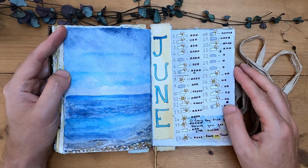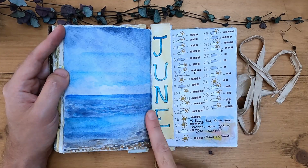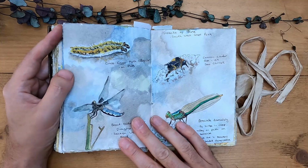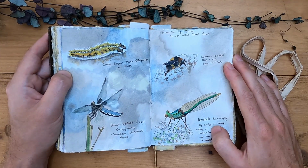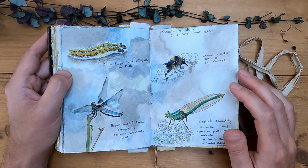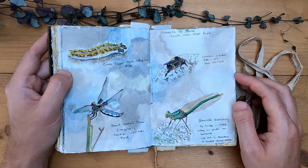Now we're into June, and it was all about the beach in June, so I made my title page to celebrate the blues of the sea and the sky. Also, I went on holiday and walked some of the southwest coast path further round. That's down in Cornwall. So I actually live along the southwest coast path here in East Devon, but we go and walk other sections of it from time to time.